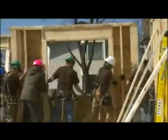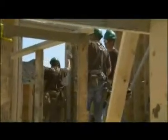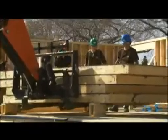Prefabrication is a growing trend in the US, Europe, and Asia. We've been asking the industry why there's such a low uptake of prefab construction in Canada. There is a perception that these houses are less flexible and perhaps more expensive. That is not the case.